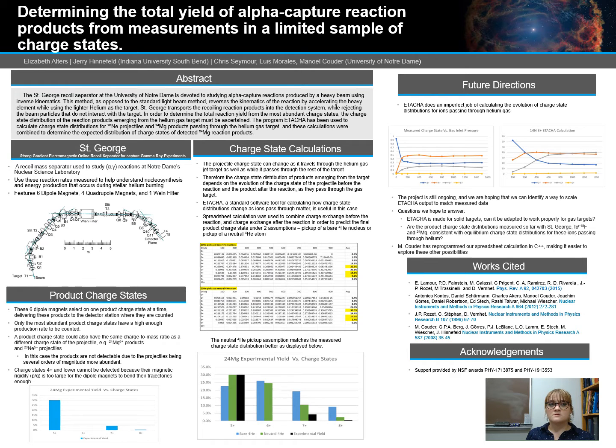We want to know specifically if Atasha can be adapted for gas targets since it was originally made for solid targets. And we also want to know, are the product charge state distributions measured so far with St. George consistent with equilibrium charge state distributions for those ions passing through helium? Also, my second mentor, Dr. Manuel Kuder, has reprogrammed our spreadsheet calculation into a C++ program, making it far easier to explore those possibilities in the future.